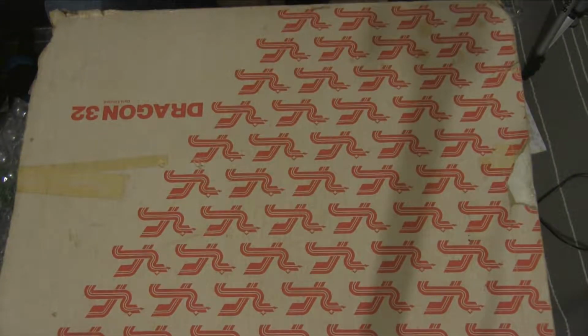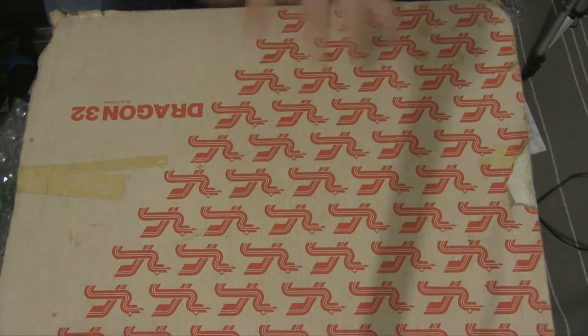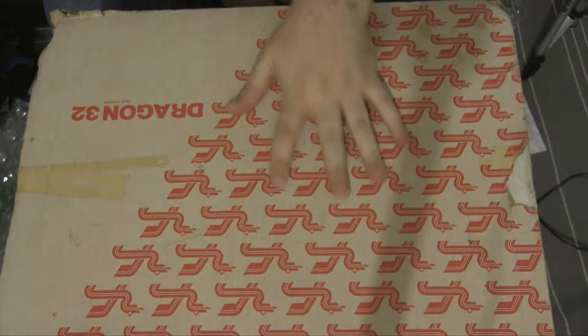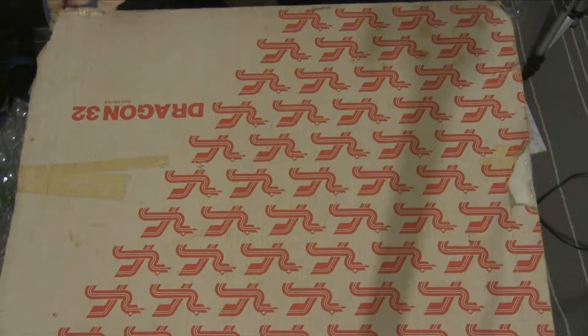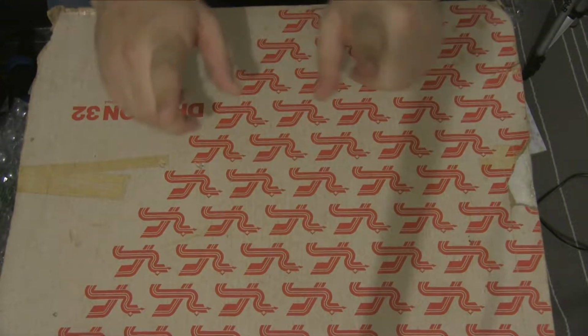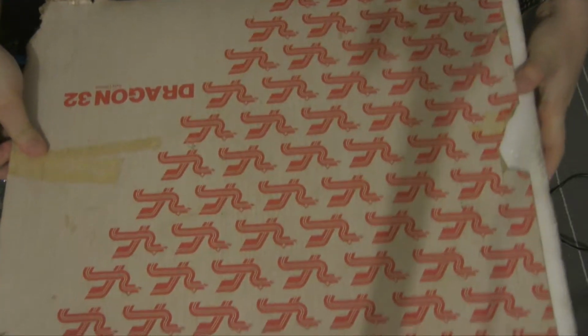Now, a few of you probably knew what it was as soon as you saw this little Welsh dragon symbol. Yes, it is the computer from the valleys, the Dragon 32, in its original box, which I love. Now, it's obviously falling apart because the original box is pretty old. It's also a little bit damp, so think positive, think positive. Let's open her up and look inside.